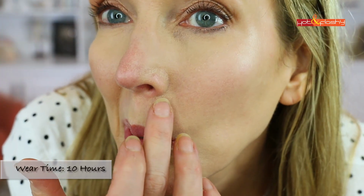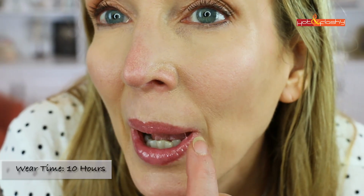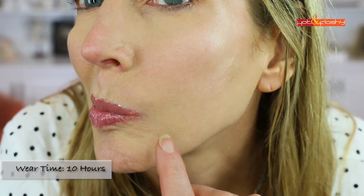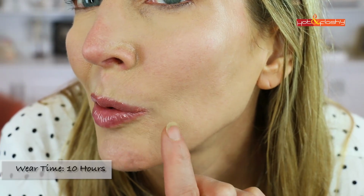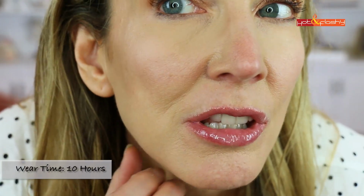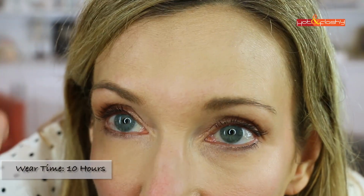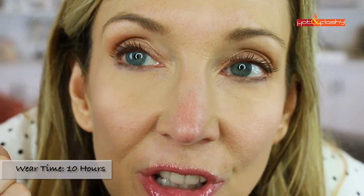So you can see in here how it is all gathered up, but it just looks really dry and it's really mottled. It just doesn't look pretty. And over here where it's settled in my wrinkles, it's making this whole part of my skin look really dry and cracked and just not nice. And then up here on my forehead, it's not worn off too terribly badly, but it is settled in my wrinkles and it just doesn't look good.